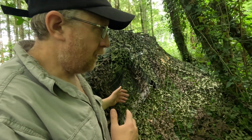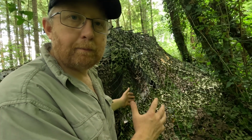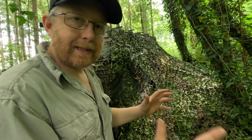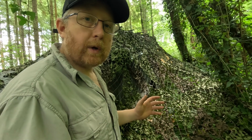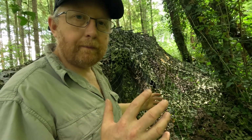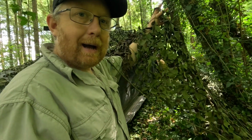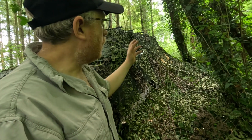It's alright chucking the cam net over, pegging it out, but it's no good looking like a vehicle shaped piece of cam net. So the next thing we're going to talk about is shape. In nature there's no vehicle shaped things or tent shaped things, not naturally anyway. So you've got to break up that shape. How we achieve that is get some nice long poles and prop up the cam net. Nothing uniform, just random lengths of poles and whatnot.